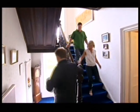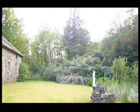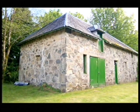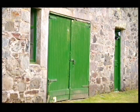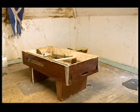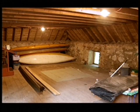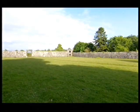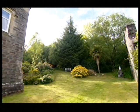So let's go downstairs again and head outside, where there's a stone stable block, which would be a fantastic conversion project, as it's got planning permission to be developed sympathetically into a dwelling. Or Raymond could look at converting it into an enormous studio space. The grounds certainly leave room for them to spread out. The 2-acre walled garden is just part of the staggering 7 acres that comes with this property.